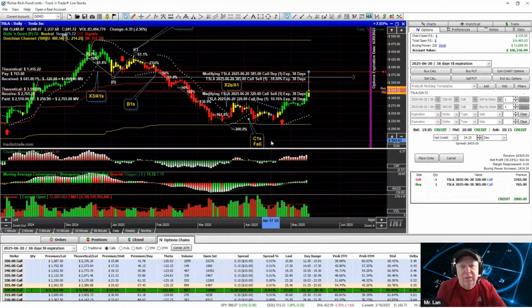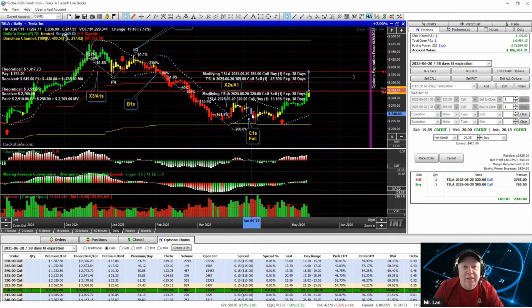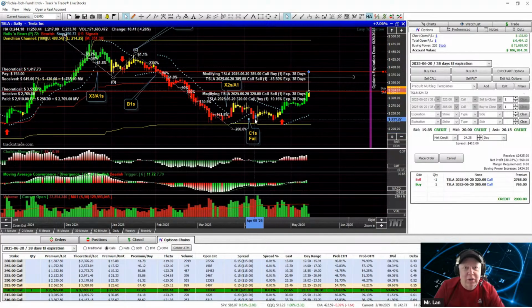C1 fail. It didn't continue down. That's all that means. It just means that it gave you the signal to take the third drive down, and it didn't. It did what we really anticipate. You don't generally want to see three drives down because that means you're going into a bear market. So this is technically not even a bear market, all right, because the C1 failed.